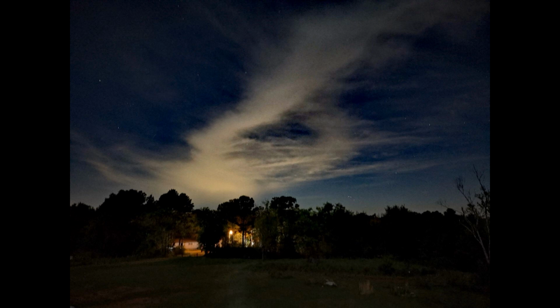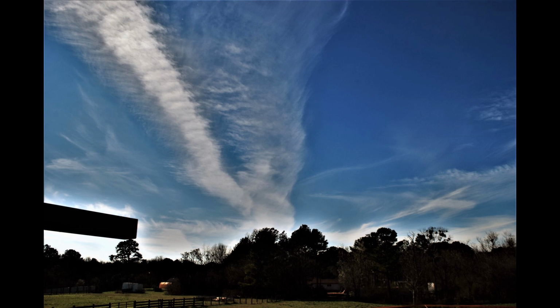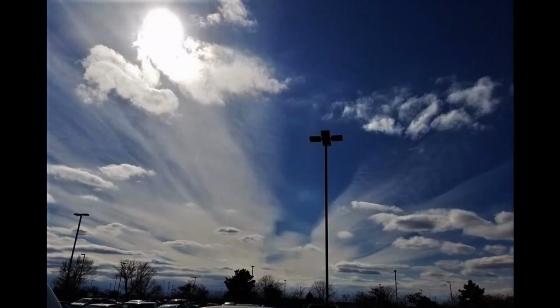I mean, that's not any kind of normal weather cloud. That is an object. I mean, there's no other way about it. Unless you're just in denial. Huge ion bleed off trail. I mean, it's the same thing. That one's not even mine. But no matter where you go, you're going to see that same thing.